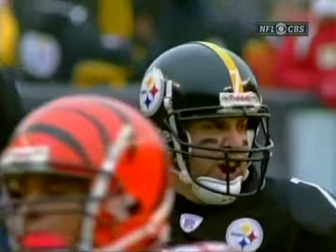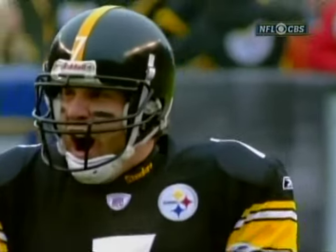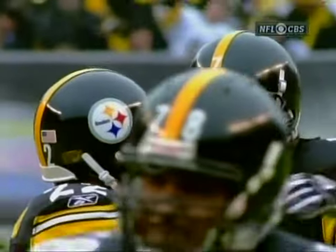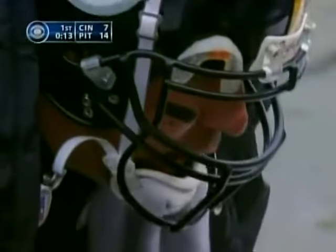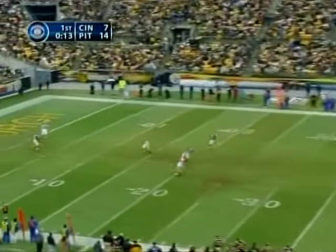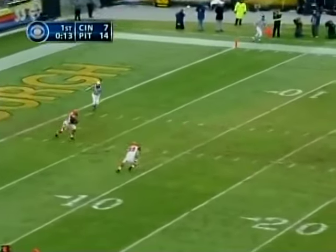Ben Roethlisberger, he said the quarterback has to be the rock. It's December. We're aiming for the playoffs, and the last thing I can do is take the option the medical people offered me, and that is to have this thing put in a cast and not be able to play the rest of the year.